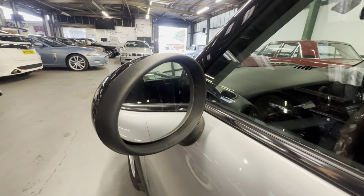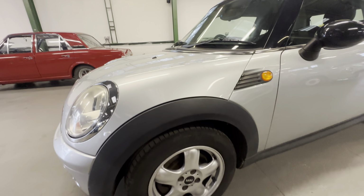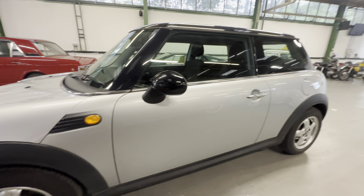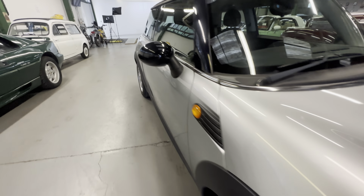Wing mirror cap again uncracked on the glass and on the cap. Onto the front wing and bonnet, lovely and tidy all the way around this one. No complaints there at all, looking nice and fresh all the way around. Onto the interior now.